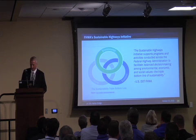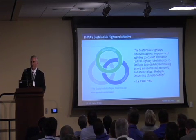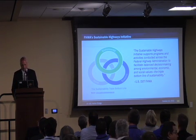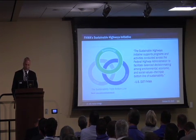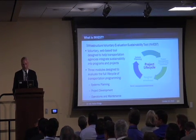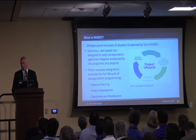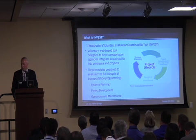Okay, I'll hurry along here. One thing that the commission challenged us with on this project was to incorporate sustainability into the project. Basically, sustainability is a way to balance the economic, environmental, and social values for the project. And we decided to go with the INVEST program. It's FHWA's program, and basically it's just a web-based program that helps you balance all of those and integrate them into the project.